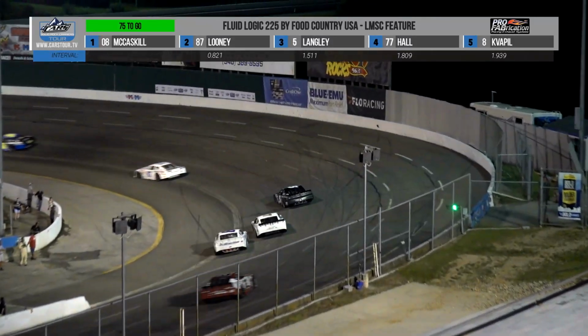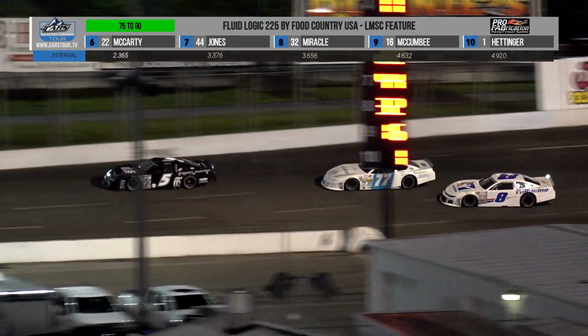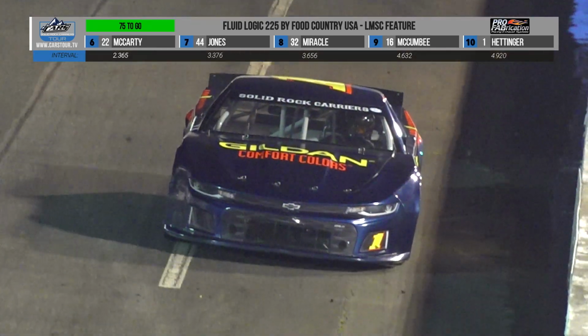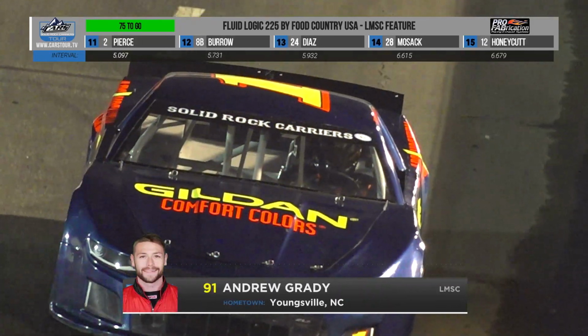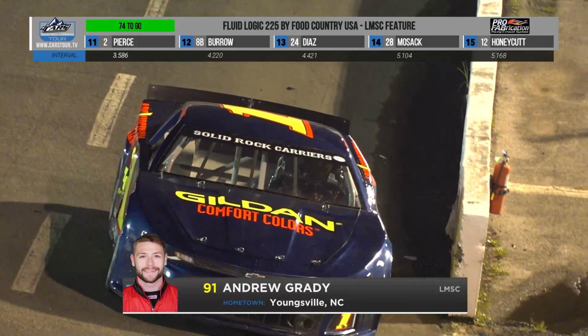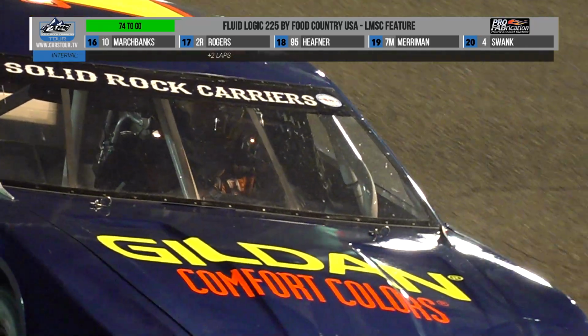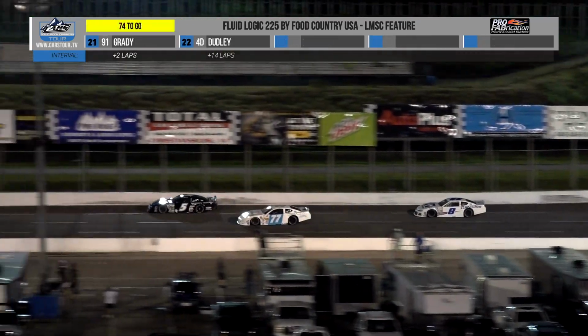If you're an Andrew Grady fan, he just pulled to the bottom outside turn number 2, and that car may come to a stop on the back straightaway if it cannot make it back to the pit lane. And looks like that car may have lost fire, and if it did, that may bring out a yellow flag if he cannot get it to turn to the left right there. And there it is. Caution is out for Andrew Grady, stalled number 91 over in turn number 3.